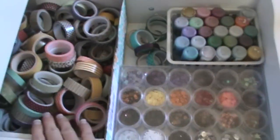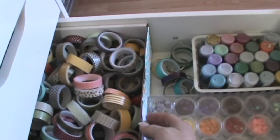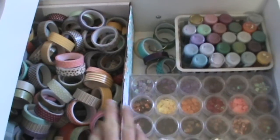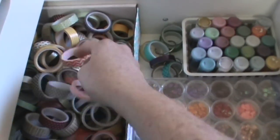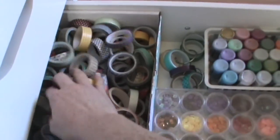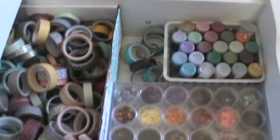So then the very next drawer, this is my washi tape. It's just in a big Erin Condren box. The Erin Condren box that my life planner came in fit perfectly. So I just stuck that down in there. This is all just random washi tape, retired washi tape. I just have a ton of it. I use it for a million different things. I love it. It doesn't bother me that it's just in this big box that I dig around in.